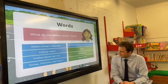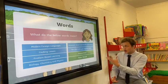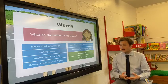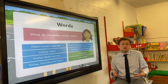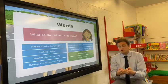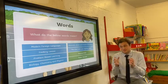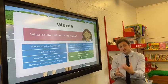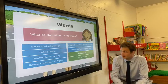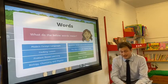Form. You might think about filling in a form, but this is actually something different. When you go to secondary school, you will be given a form group, okay? And these are going to be other children that will be sort of like your class that you're in now. You'll be sharing lots of lessons with them, and these will be the main group of children that you will form friendships with, especially in your first year of secondary school. So that's your form.